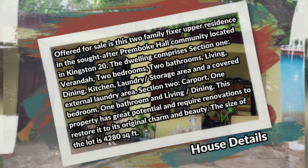The dwelling comprises a Section 1: veranda, 2-bedrooms, 2-bathroom, living, dining, kitchen, laundry, storage area and a covered external laundry area. Section 2: carport, 1-bedroom, 1-bathroom and living/dining.